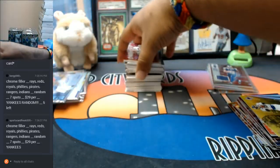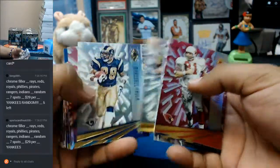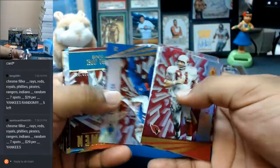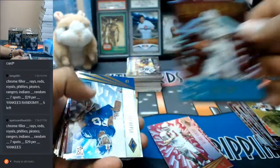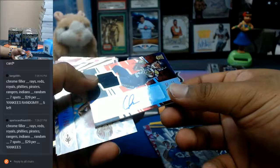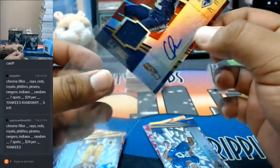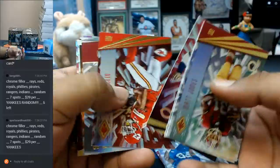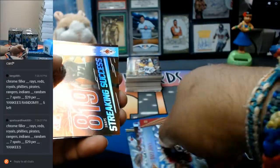Alrighty. /399, Rashad Jones of the Dolphins. An RPA, ooh, nice one. For the Seahawks, CJ Prosise. Gonna have a big year this year. RPA style. Number /249. /299.